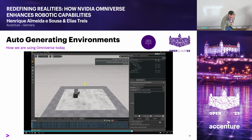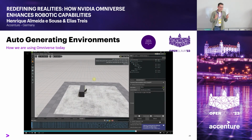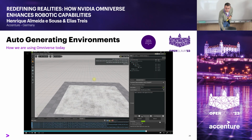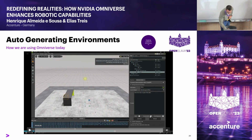Then we say, add a cabinet at the right of the room. And after some time, it will add the cabinet there. So in the future, maybe we could also auto-generate these 3D assets. Right now, we can't, so it just uses existing assets. But this is also an interesting application, and this will maybe also simplify the way we interact with these simulators. So this is one very interesting development in the space. I can wait for it to show at the end.